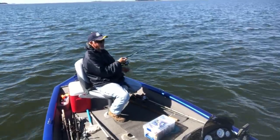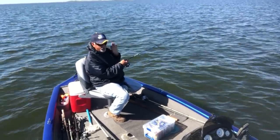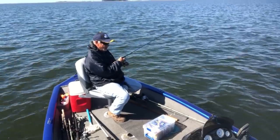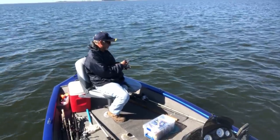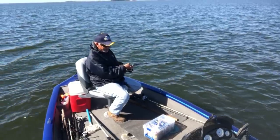White slider. All right, one more time. They want that slider jig. They want the paddle jig. In the summertime, they'll take the triple ripple curly tail jig better. Seems like the fall and the winter, they want paddle jigs. Little key. We gotta throw that bass back too.